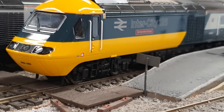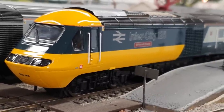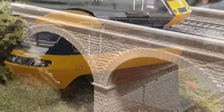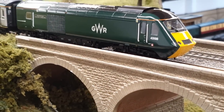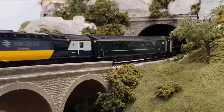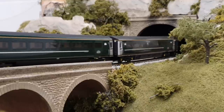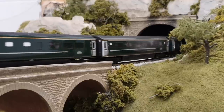Now, 43002 was originally delivered on the 18th of February 1976, with 43198 on the rear, was delivered on the 13th of August 1982. Now, of course, that was the real locomotives, not the model. So with the first one coming in 1976, and of course they're still running on the main lines today, they are without doubt the workhorse of our railways.